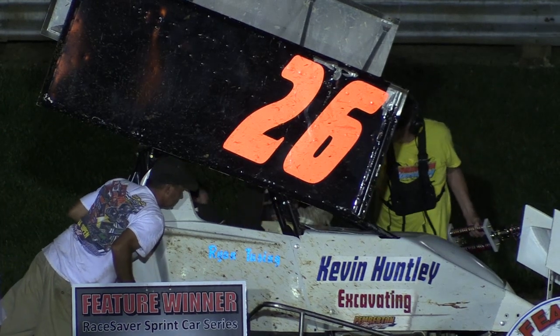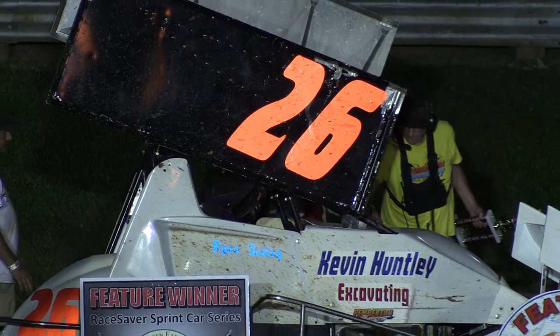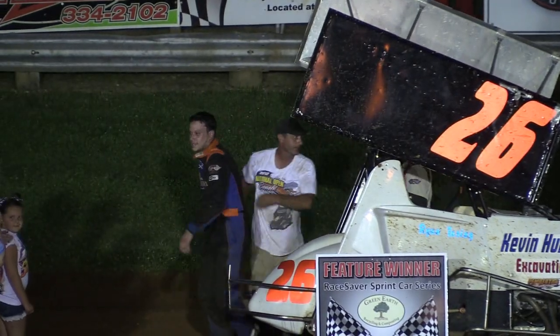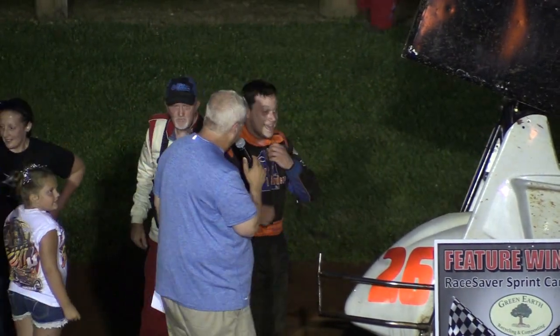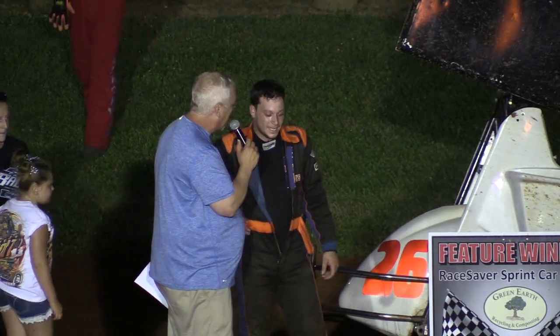Got the helmet off. That's got to feel like it's about 50 degrees cooler right there. I can't imagine the heat our drivers have to be going through. Coming around the corner, Ryan Toussaint gets it done here again tonight. I can't imagine how much it feels. It probably feels cool to you after getting out of that race car, but that race car was hot. It was fast. Yeah, I don't really know what happened.